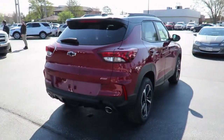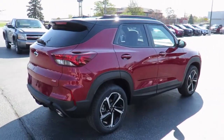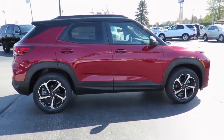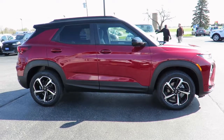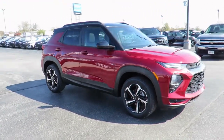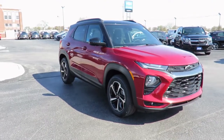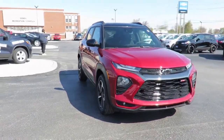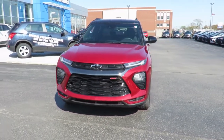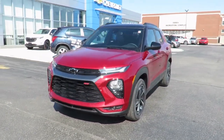All our new vehicles come with Chevrolet Complete Care, which includes 2 years or 48,000 kilometers of oil, lube, and filter maintenance. When you do all four oil changes at our dealership, you'll get the fifth one free. In addition, all new vehicles are backed by the GM 3-year 60,000-kilometer new vehicle limited warranty and a 5-year 100,000-kilometer powertrain component limited warranty with roadside assistance.